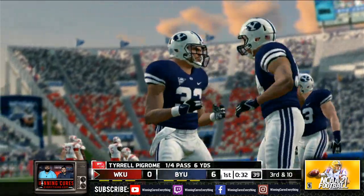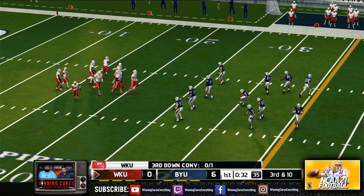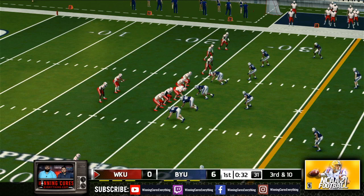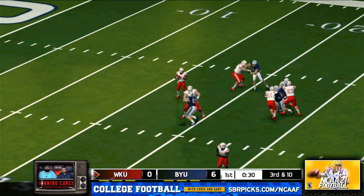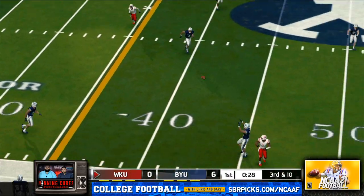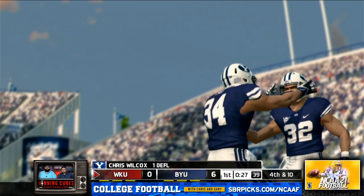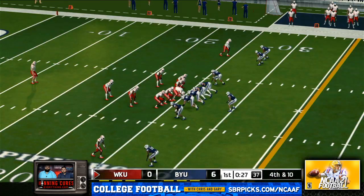You know, when you feel pressure like that, the worst thing you want to do is just throw the ball into coverage. He got away with one right there. He's very fortunate. Next time, he should just throw it away out of bounds. Gets rid of it quickly. The defender had it and then dropped it. Let's see if the momentum from that defensive stand carries over to their offense.